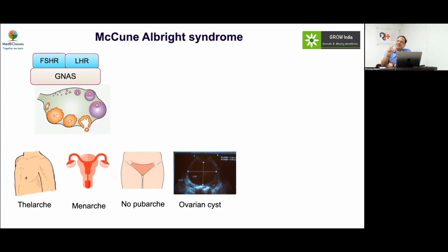This is like certain cells in the ovaries, certain of these oocytes or the follicular cells, will start to become more active. And so time and again, some of them will be selected and they will start producing. So it's an off-and-on, waxing and waning phenomenon, which is common in the setting of McCune Albright syndrome.